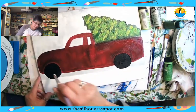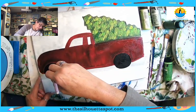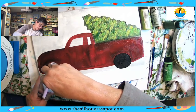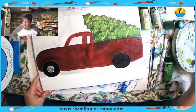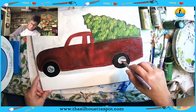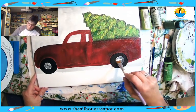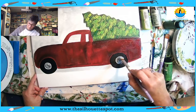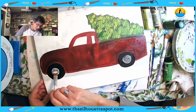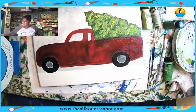Then, still with the gray in my brush, I'm going to put a circle inside the middle of my tires. Okay, it doesn't matter if it gets a little big on you, that's fine because we are still going to add white around that too.